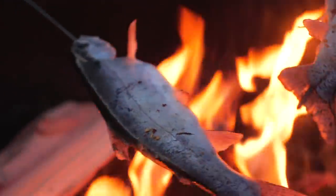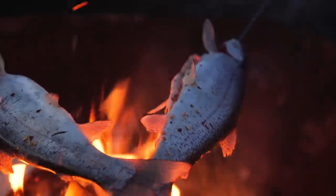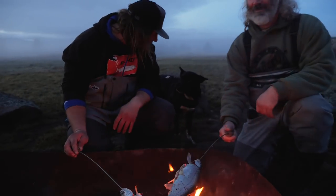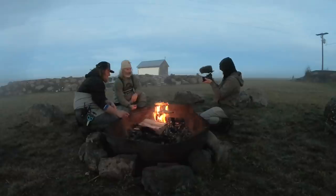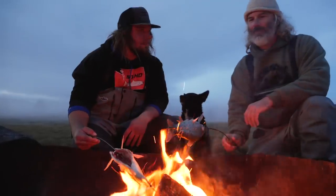We call these trout dogs. No, not you, Little. You're not a trout dog. These are trout dogs. You want them? You want a trout dog? Oh, thank you.